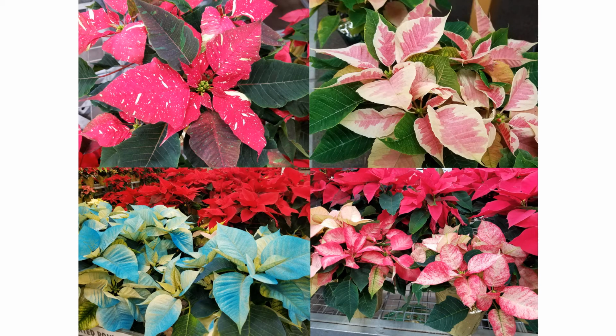You can find poinsettias around the holidays to fit into almost any decorative scheme. They range from creamy white to pink to the traditional bright red. Some varieties have bracts or leaves with patterns in red and white, pink and white, or green and white, and even bright orange. The Christmas red being the most popular color sold.